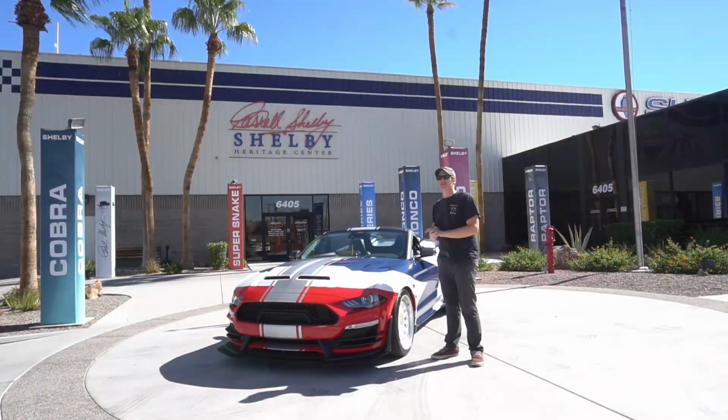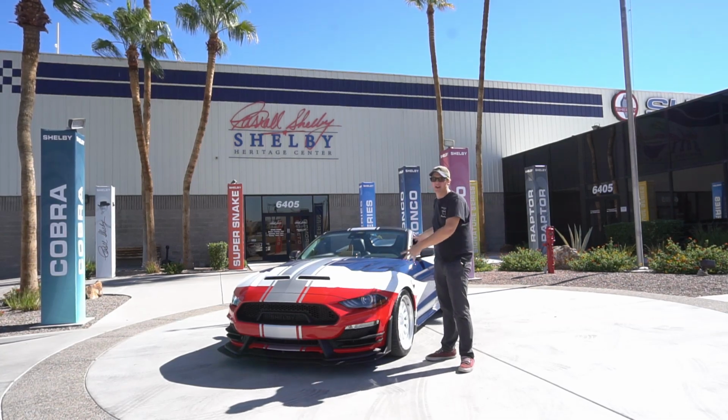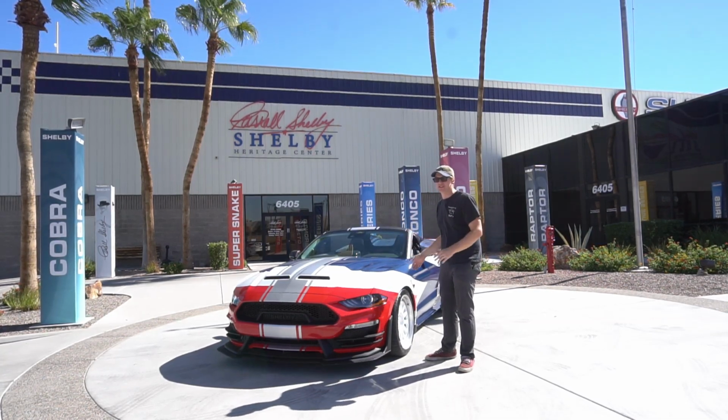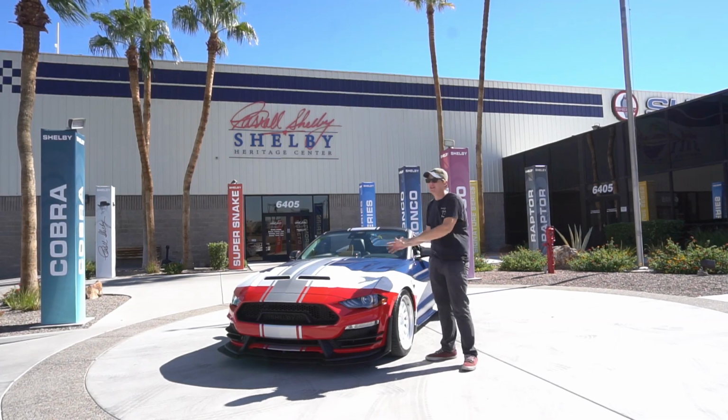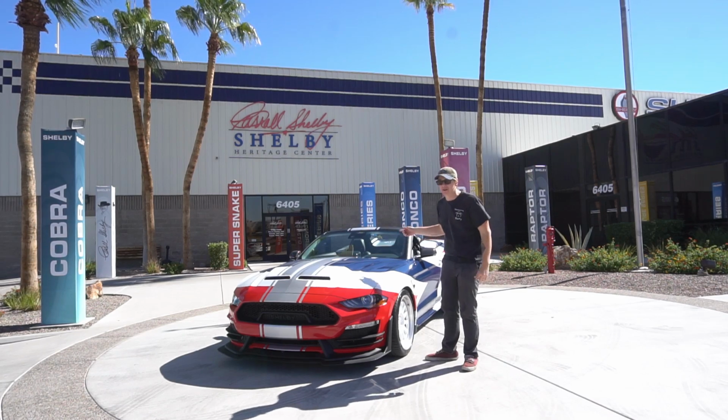We want to extend a very special thank you to Shelby American for having us out here today and showing us this amazing Wings of Pride Super Snake. It's an 800 horsepower Whipple supercharged Coyote Mustang.